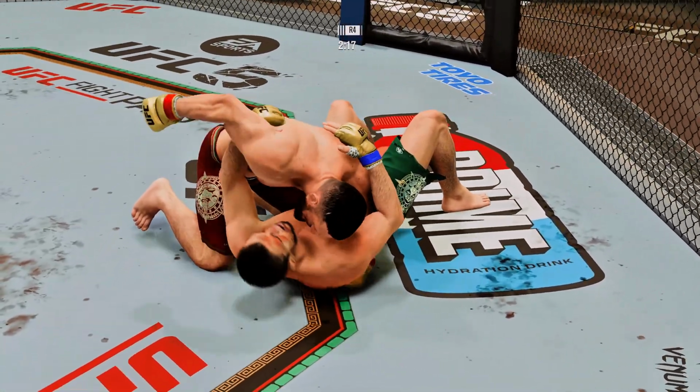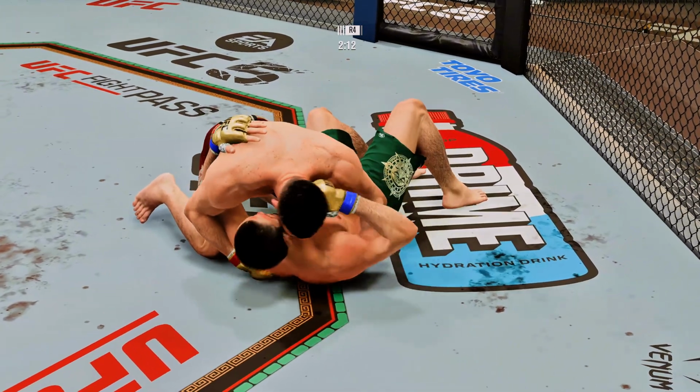Nurmagomedov's eye now closing up. Well, the ground and pound has been on point tonight. Good work here by Wallace Will.